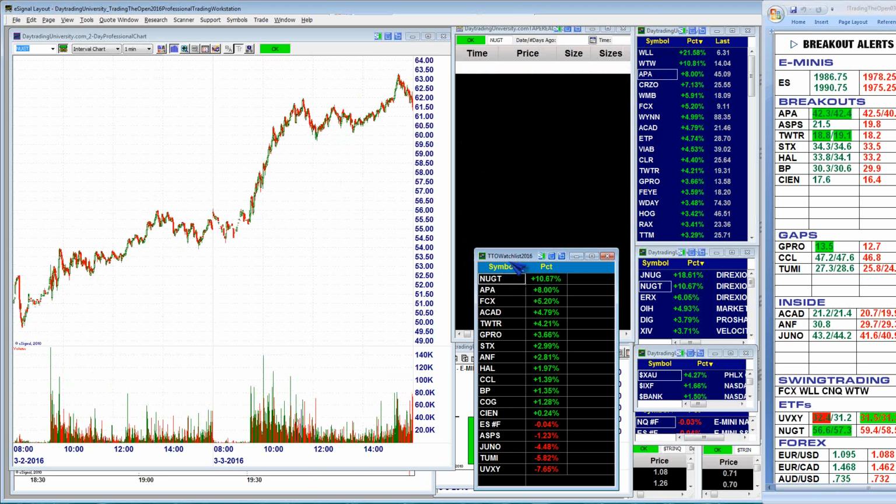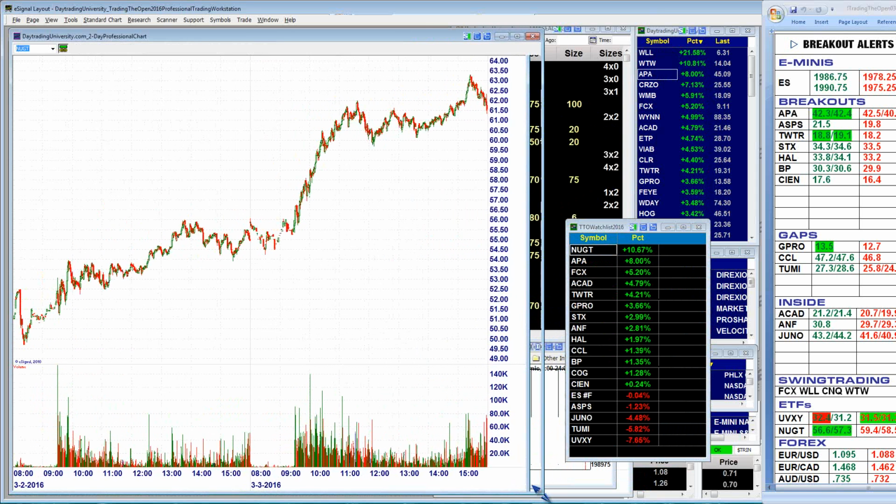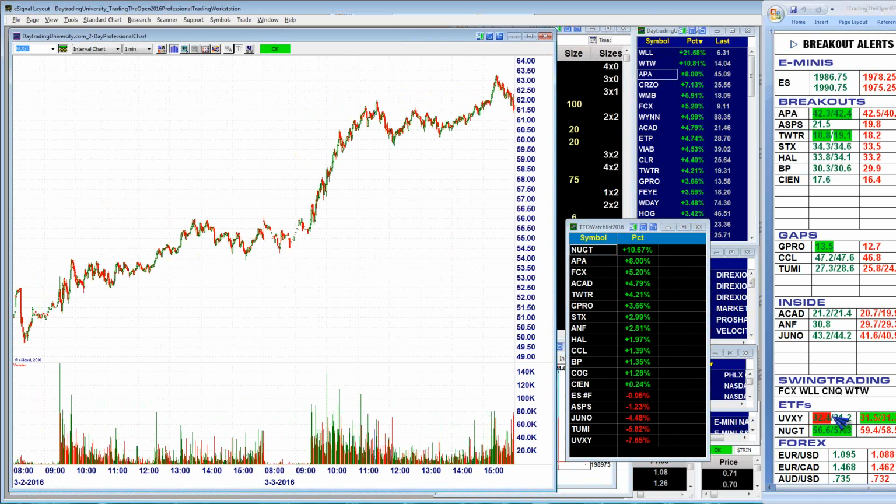Let's take a look at a couple of examples from today, just to give you a feel for the type of alerts that we get here. I did have a stop in UVXY and a bounce, but we made lemonade out of lemons by going short twice and nailed it on the way down. Nugget, we went long at 56.60. The long call was right here. The next long was up at 57.30.